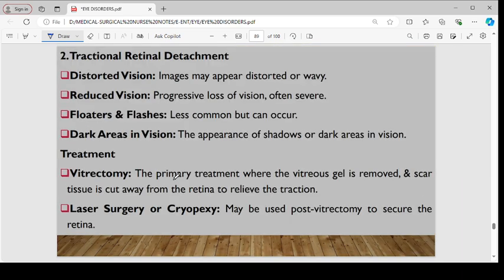The second one is tractional retinal detachment. And the patient is going to present with distorted vision, where images will appear distorted or wavy. We're going to have reduced vision, which is often severe. And floaters and flashes may be less common, but they still can appear. Then you have dark areas in the vision.